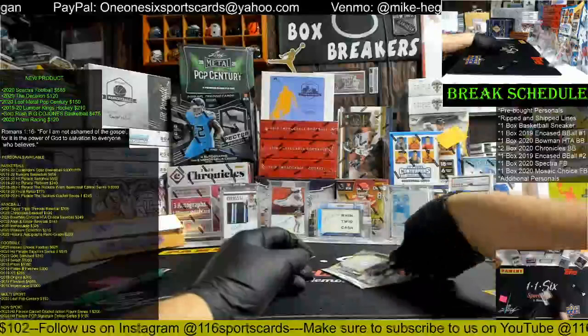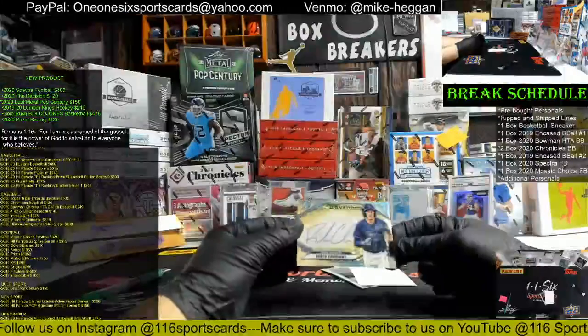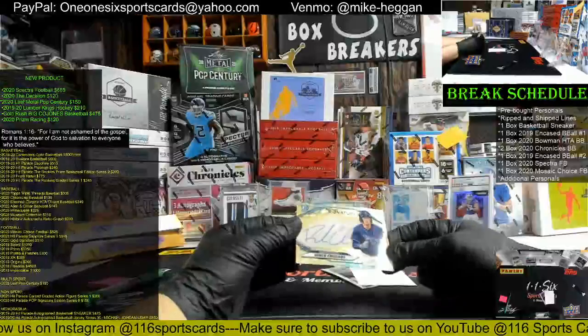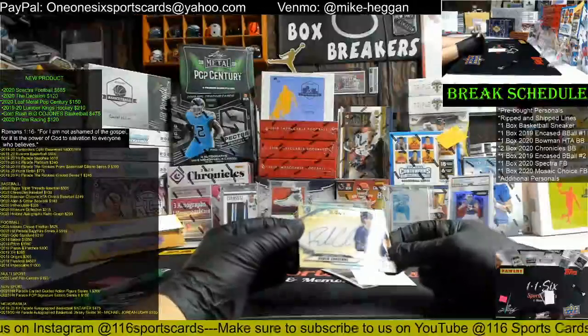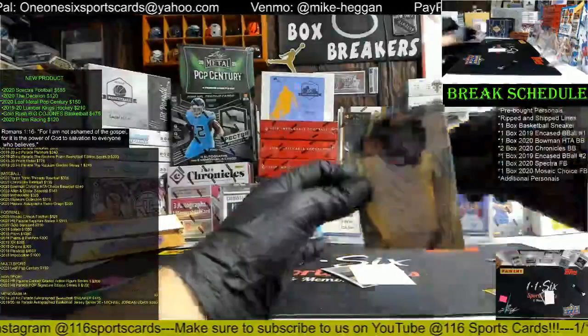Oh, we have a 1/1. Ruben Cardenas, 1/1. So you're going to get $180 from the 1/1 pot, and you get a SUPERFRACTOR auto. That's going to the Tampa Bay Rays and Ron. There you go, Ron. 1/1 Ruben Cardenas.